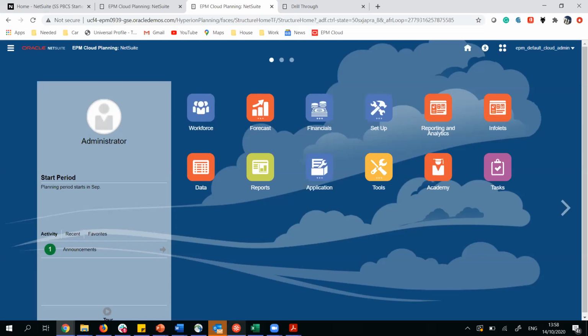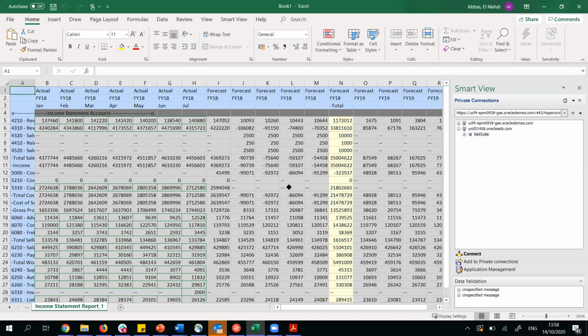So I've already set up Smart View today just to give you a view. You'll notice here that we've got our Smart View, and this is our URL that's going directly into NSPB. NSPB being our web interface, and Smart View is what we call our Office interface. You'll notice here, for instance, we've got the view of exactly where all of our data is going into within NetSuite Planning and Budgeting on the web.